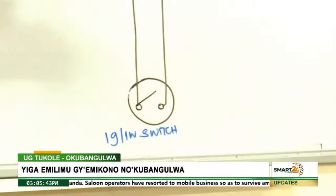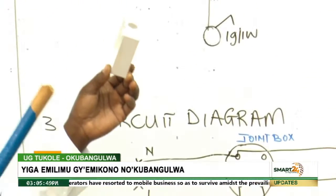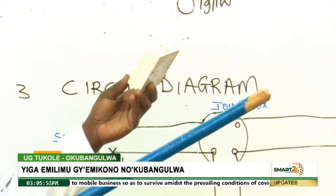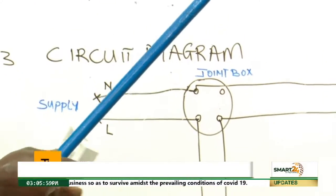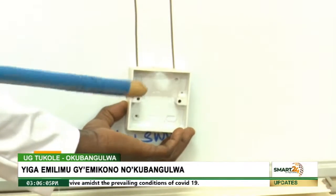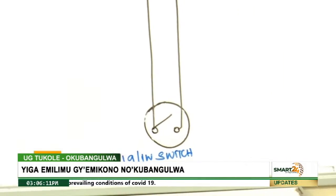Now, we need this mod box. Some people call it the MK box. But here we localized it: the MK box is usually for wall mounted flush wiring, inside the wall, where you cast it in the cement. But this mod box is for surface wiring. So you fix it on the wall and you put the switch. So that's why we call it a mod box.